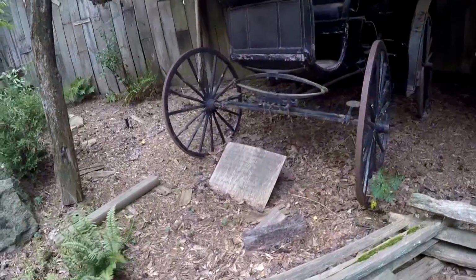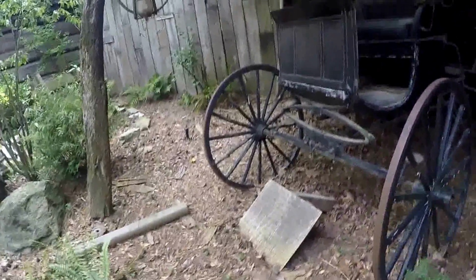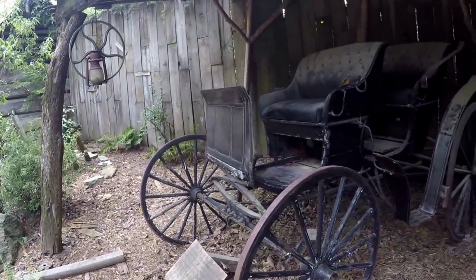There's the other one. I know, that's a shame. This one could be rebuilt. That's how they deliver milk.